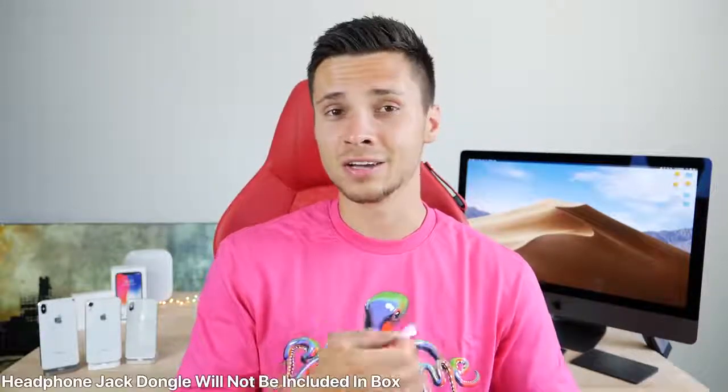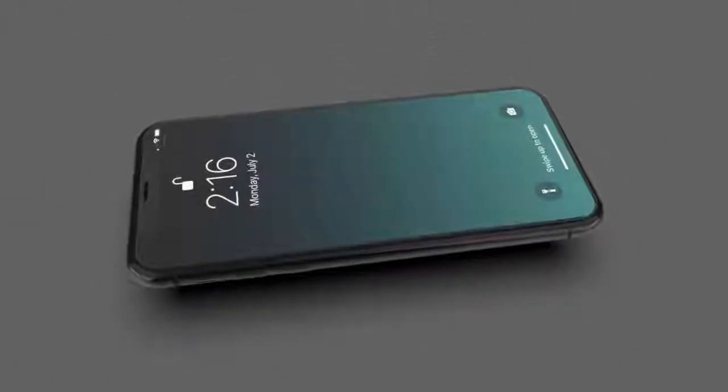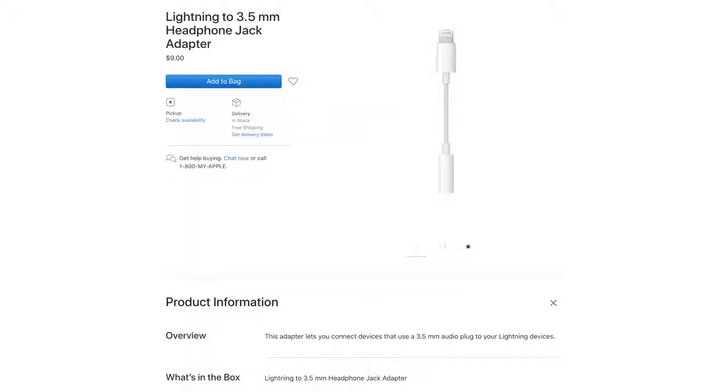So Cirrus Logic is saying that this adapter included in the box of current iPhones will not be included in the 2018 iPhones due to the future. They're saying that Apple wants to mitigate that gap between a wireless world and the current world we have now where we use adapters. So I personally think, of course, it's to increase their profit margins. This is a $9 adapter. I know it's not much. It's just the principle of including it in the box versus going out and having to buy it yourself. So that will not be included, probably to bring you a slightly cheaper iPhone.